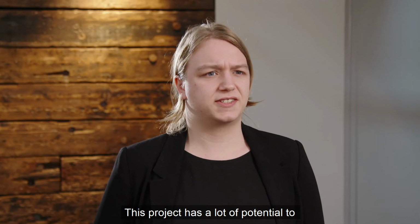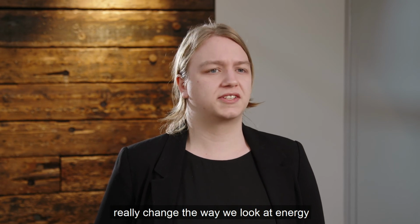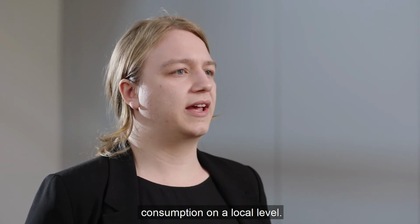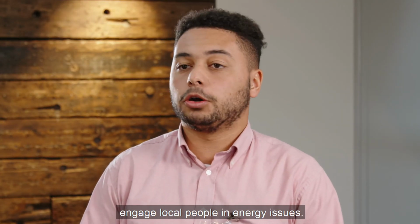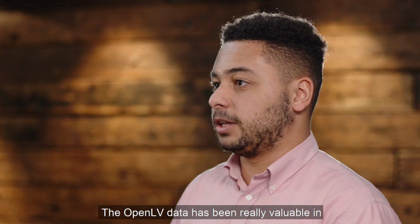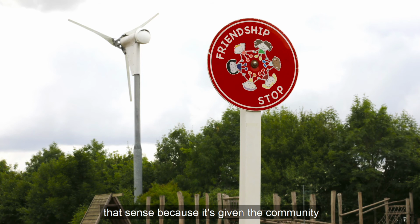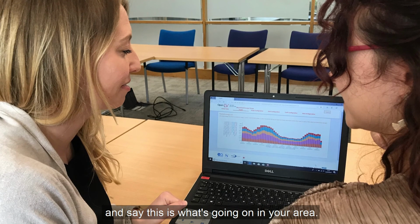This project has a lot of potential to really change the way that we look at energy consumption on a local level. The core mission of a lot of communities is to engage local people in energy issues. So the OpenLV data has been really valuable in that sense, because it's given the community something tangible to show to local people and say, this is what's going on in your area.